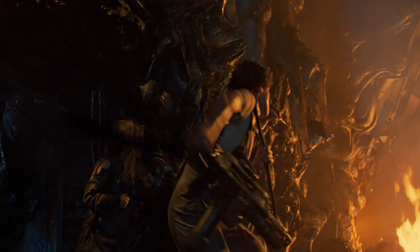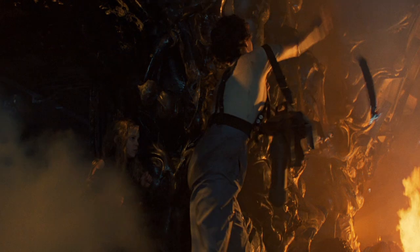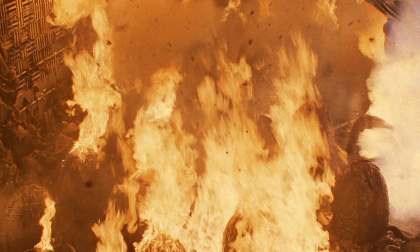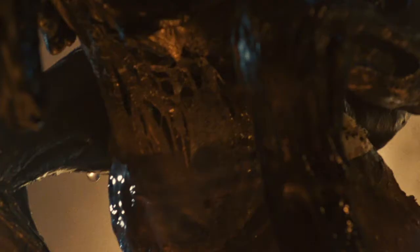Rounding a corner, Ripley removes a bandolier of grenades and flings it into the Queen's chamber. The ensuing chain of explosions causes the Queen to be toppled from her throne, and she falls to the floor. As Ripley and Newt rush to the elevator, the Queen detaches herself from the egg sac and pursues, apparently unharmed by the explosions or the fire.